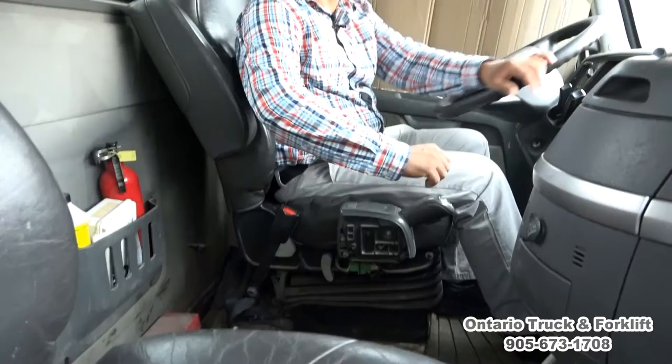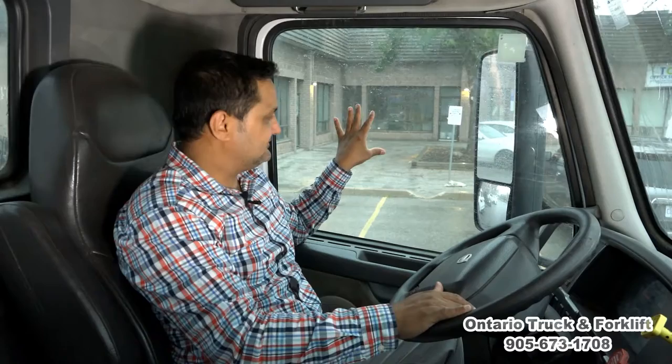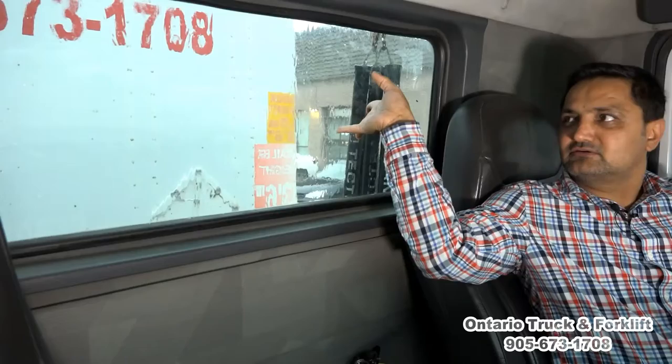We'll check the window glasses. The window glass on the left side and on the right side, there are no cracks or damages, and the view is clear. Then we have to check the rear glass. Rear glass, no crack, no damage. View is clear, and it's properly attached to the vehicle.